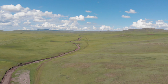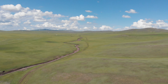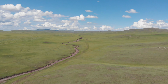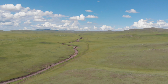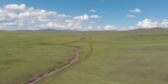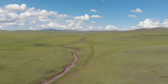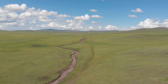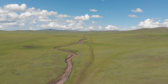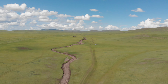One of the things I love about Mongolia is the fact that it has wide open spaces of unspoiled land where animals just roam free. You will notice on the ground there are lots of tracks. There are quite a few main roads here in Mongolia, but Mongolians are known to just go off-road and make their own way to wherever their destinations are.